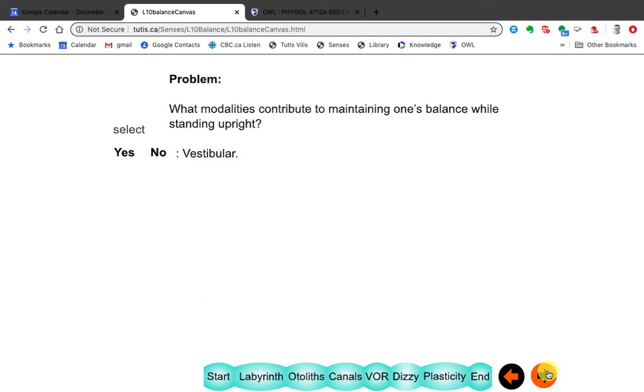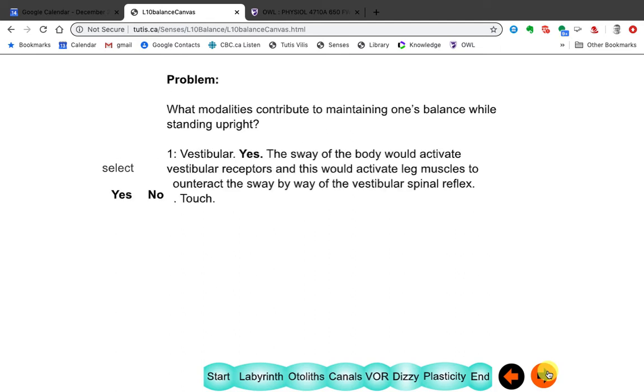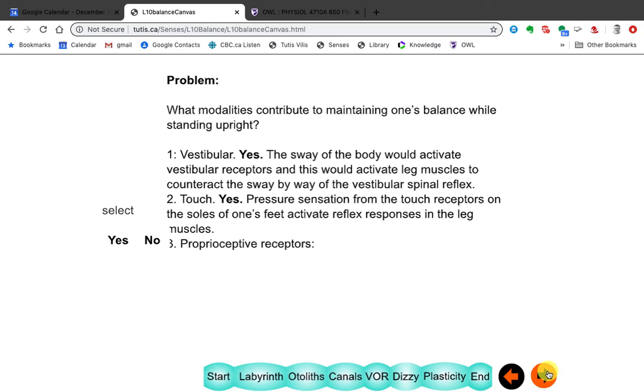And of course, the vestibular system is very important. So the sway of the body activates your leg muscles and contracts them in a way that keeps you stable. Touch. What about touch? Well, yes, that's important as well. The pressure on the soles of your feet tells you which way you might be leaning. If you're leaning forward, the pressure increases under your toes.